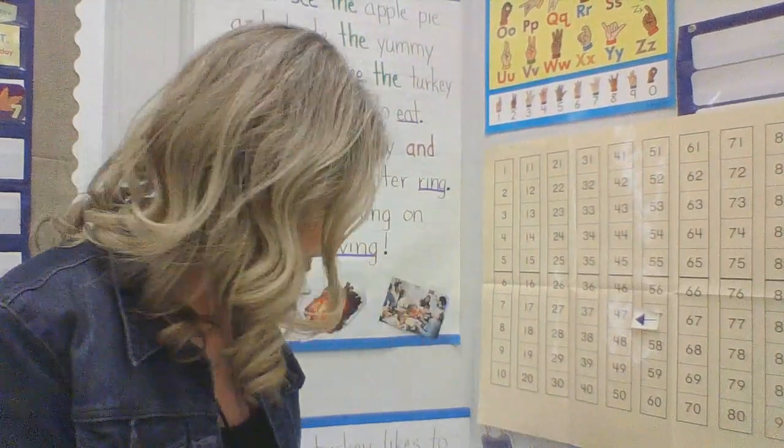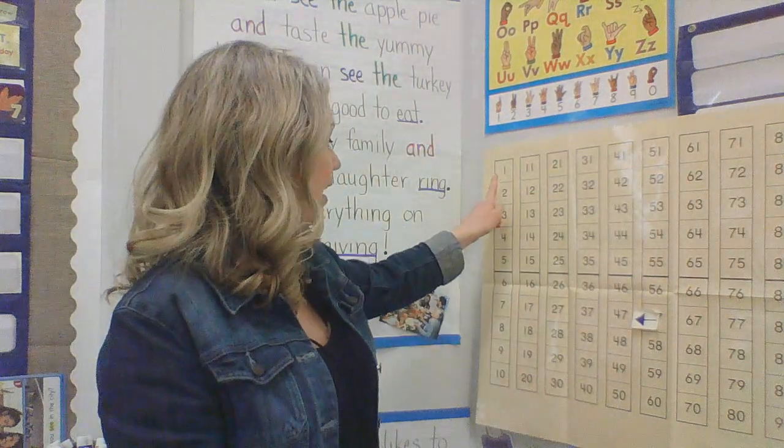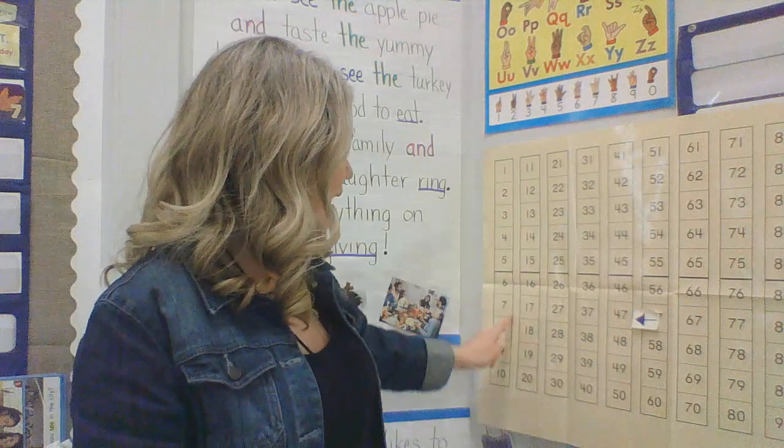47 days. Now, you know that's not all the counting we're going to do, right, kindergartners? We need to count by ones now, all the way from 1 to 47. We have a lot to count. Let's go ahead and get started counting. Let's move our bodies while we are counting. So from 1 to 10, let's shrug our shoulders.